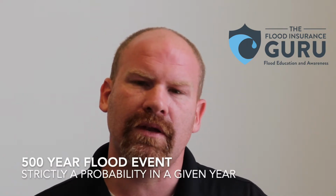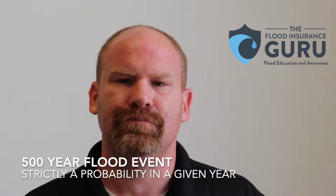Well, it could have a big impact. FEMA uses historical data when it comes to flood rates. So they may not look just at one flood. They may look at a few different floods, to determine if this is really a high-risk area. Because this situation was really like a 500-year flood event, which means it's strictly just a probability of it happening within a given year.